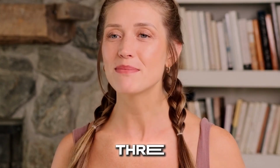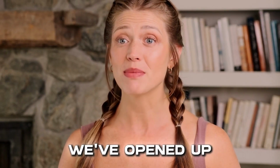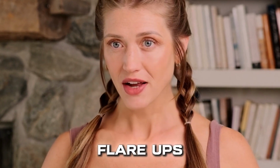Exercise 3. Core strengthening for long-term stability. We've opened up space in your lower back with the first 2 exercises. Now we need to strengthen your core to maintain that space and prevent future flare-ups.